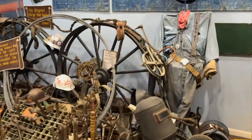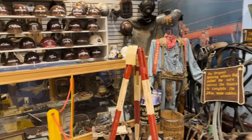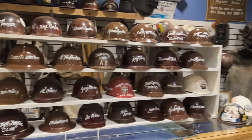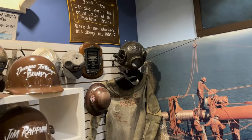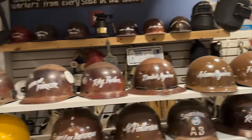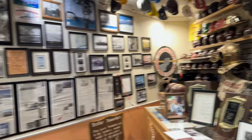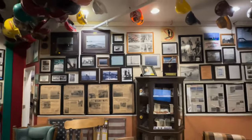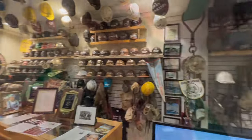This is phenomenal. Really cool. All the hard hats for most of the bridge builders. And over in the corner there, you've got the deep sea diving suits. It's a very interesting place, so if you get a chance to stop by, highly recommend it. Mamma Mia's Pizza in Mackinac City, Michigan. Our pizza is ready, so we're gonna head down and have some lunch.